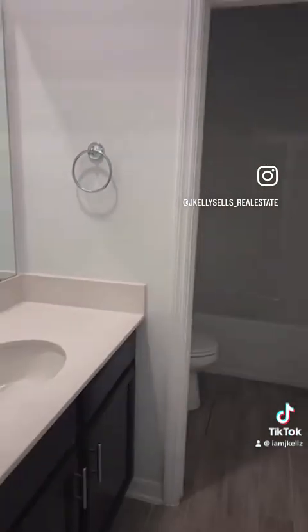And now this is the first bathroom. We have this bathroom here with a private toilet area.